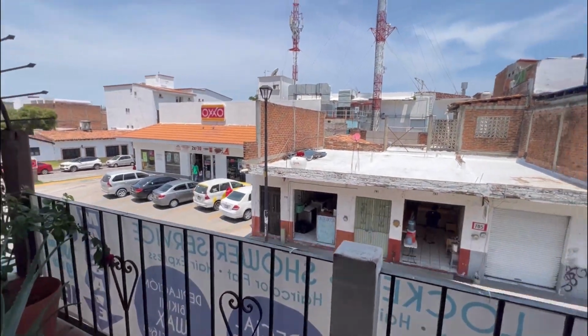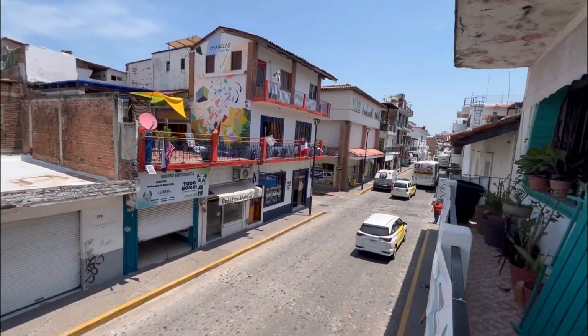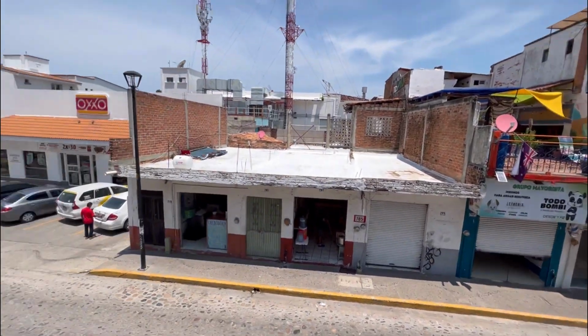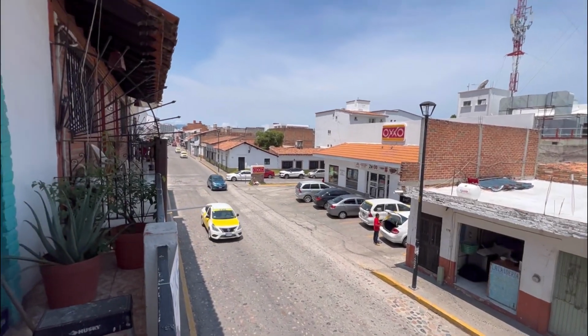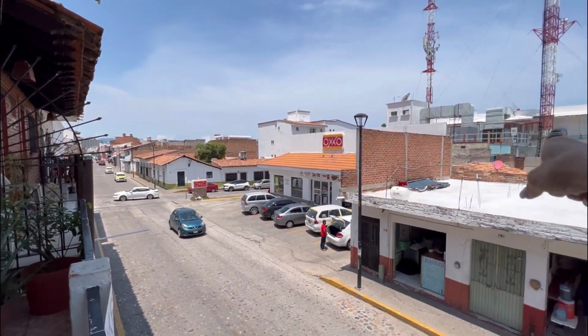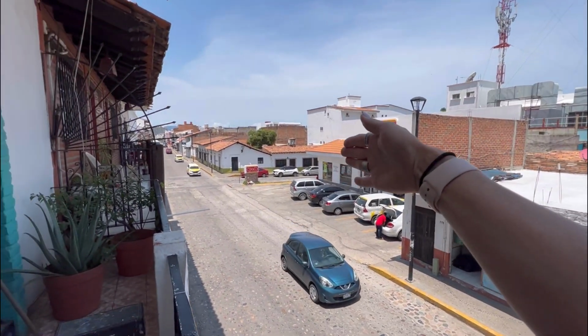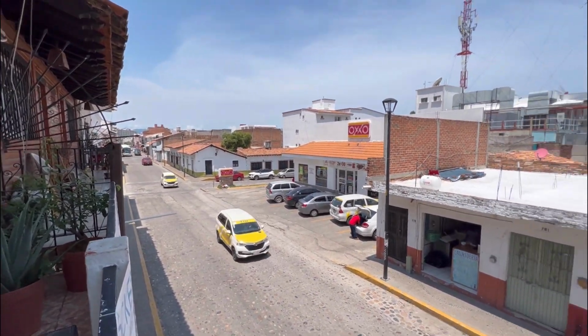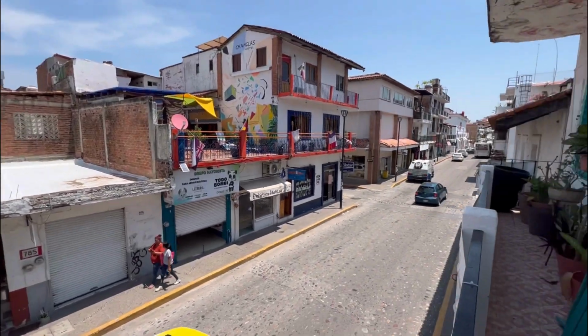This is your view coming out on the second level. We are on Juarez. This is the street, 2 streets behind the Malecon. If you're coming into the romantic zone, the very first street is going to be the one that's going to take you into downtown. This is the street that's going to take you out of downtown, just so you can kind of get some bearings on where you are.